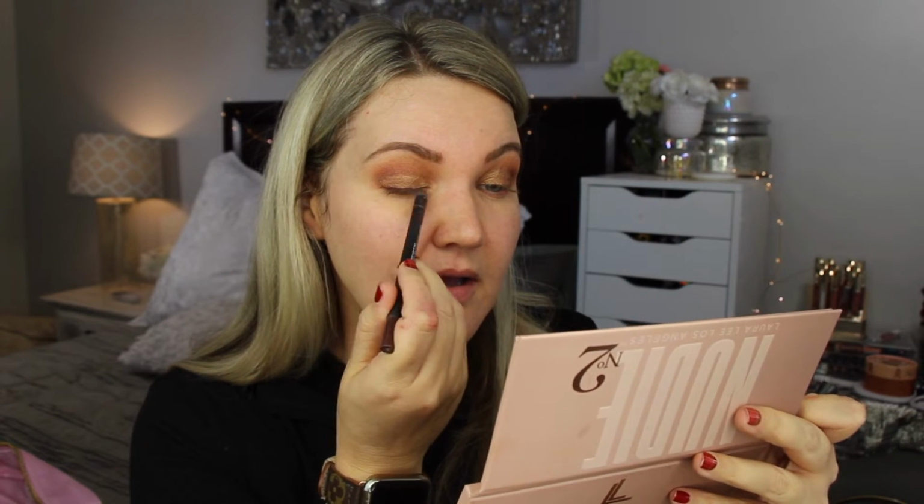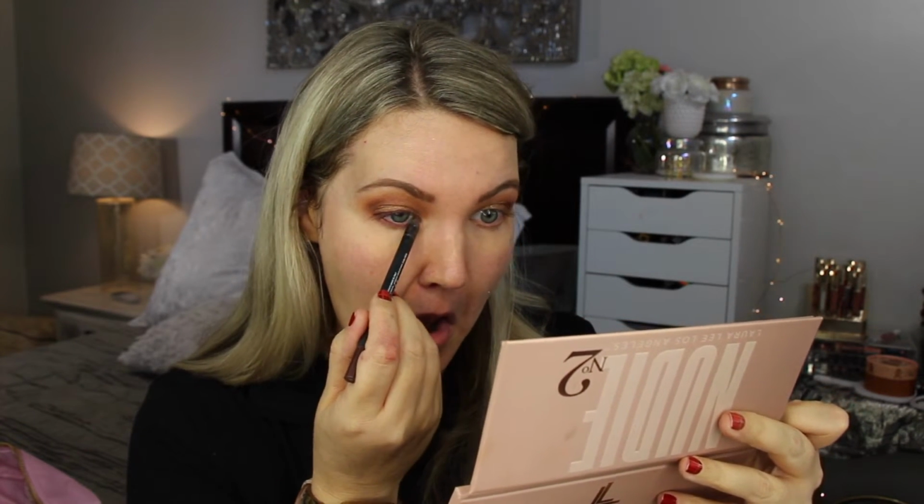I will show you what I've been using. This has been a go-to look for me. I've been using this pencil from NARS. This is the High Pigment Longwear Liner in Mambo, and it has a little bit of a red tint to it, and I'm just going to push that into my lash line on the upper and run it in my waterline.